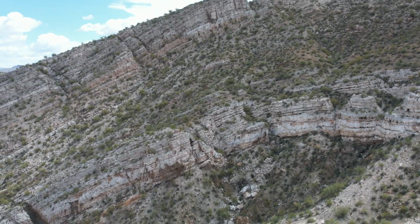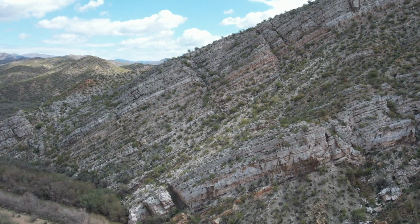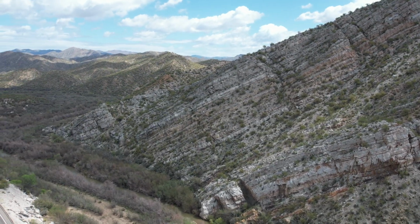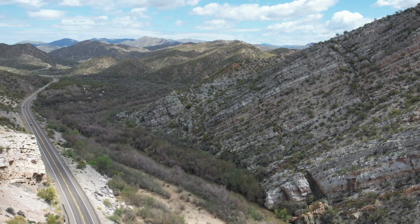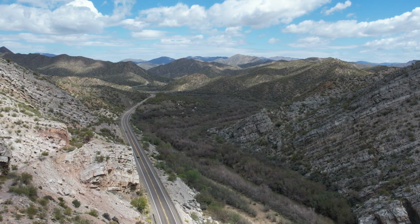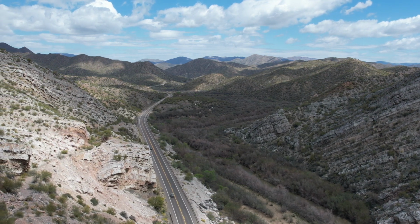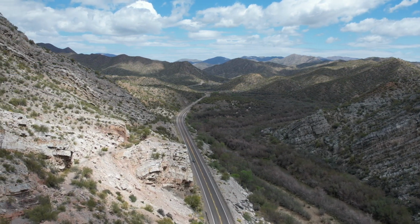Look at those formations and the colors. Just full of copper and minerals, what they've been mining. There's Highway 70. Oh, look at that. There's where we're heading. Get ready for some scenic views up through there, huh? Cool.